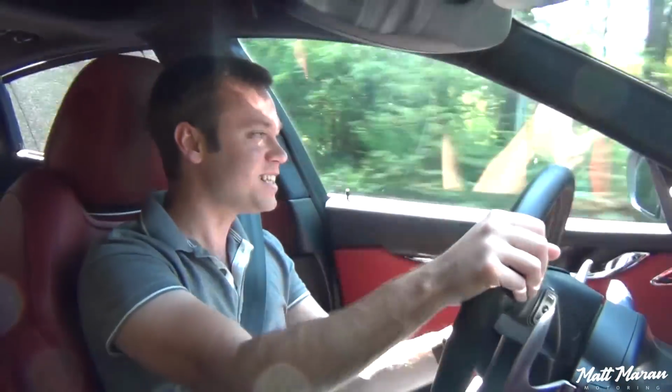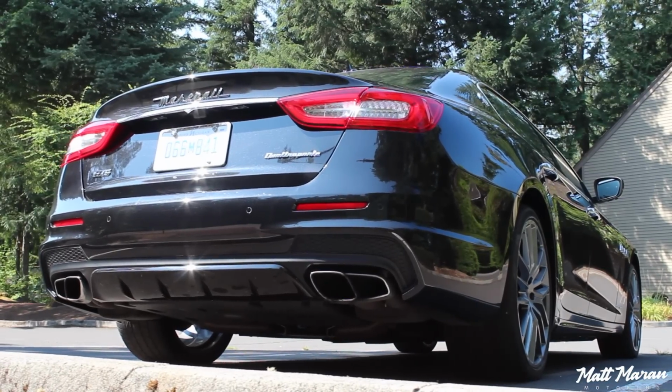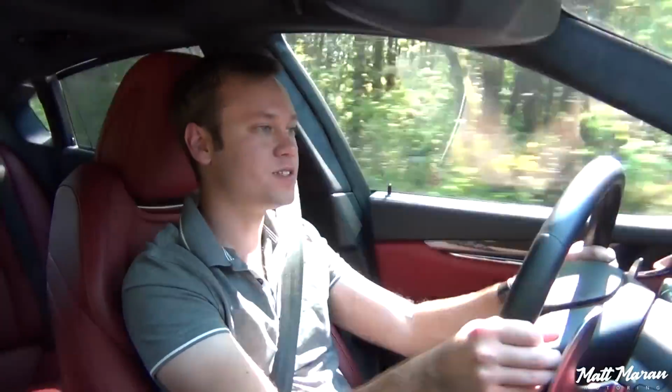But yeah, I really felt the roll in that corner for sure. It definitely leans and stuff. Now, I think Maserati always sets their vehicles up to be Grand Tourers, and so it's very quick. It's not something I think you'd want to take onto a racetrack or really push hard all the time.